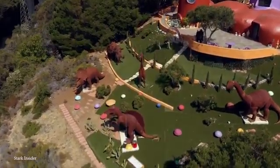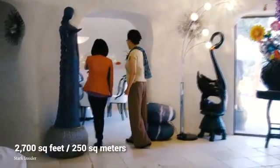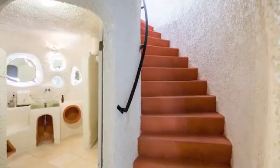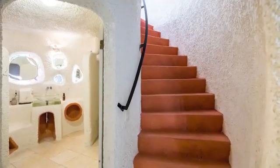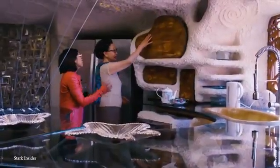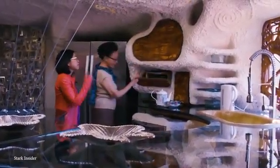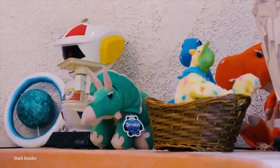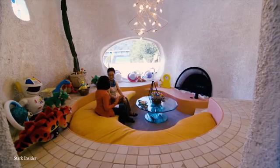Inside the house, there's around 2,700 square feet of living space, which includes 3 bedrooms. And there's also a spiral staircase that was inspired by an ice cream cone, along with a 2-car garage. All of the interior surfaces are rounded, and the master bedroom has a floor made of stones rather than tiles. But this is only the beginning of why it would soon become known as the most famous house of Bedrock.